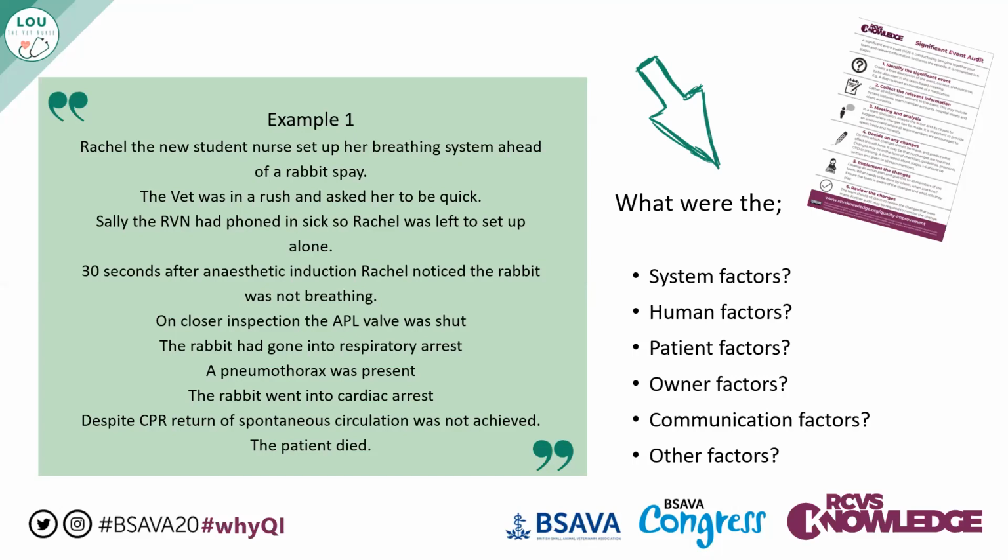So maybe there could be an SOP or a guideline or a safety checklist for her to follow and run through and make sure she's fully ready for the next anaesthetic. So that could be something perhaps when Sally, the RVN, comes back into practice, she could do with Rachel, and also make sure she's really happy and competent to be left on her own in situations like that.